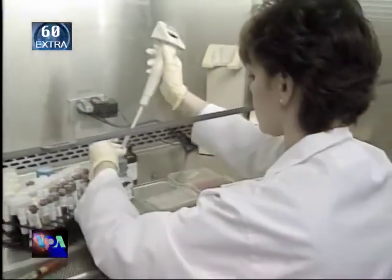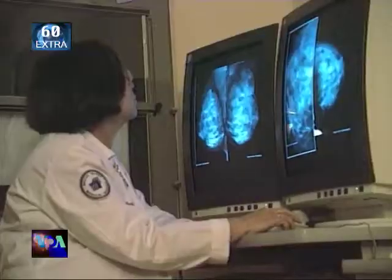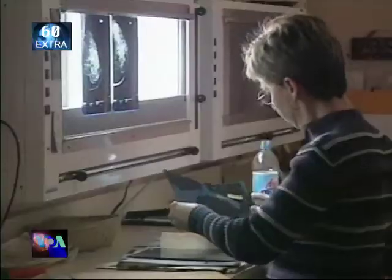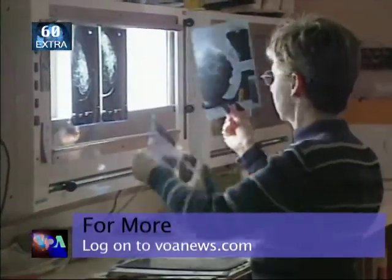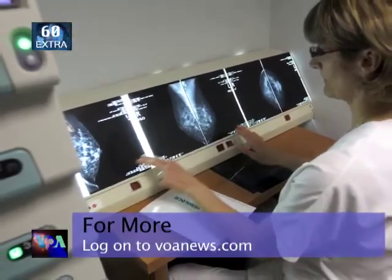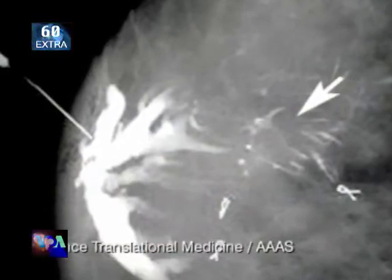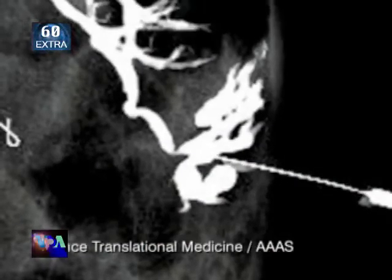Dr. Stearns says researchers need to find out how much of the drug is needed and how often it should be administered to rid the breast of cancer. She estimates that work will take another 10 years. Then, if this procedure is as promising as it seems, it may become standard treatment for patients with early-stage breast cancer. Carol Pearson, VOA News.